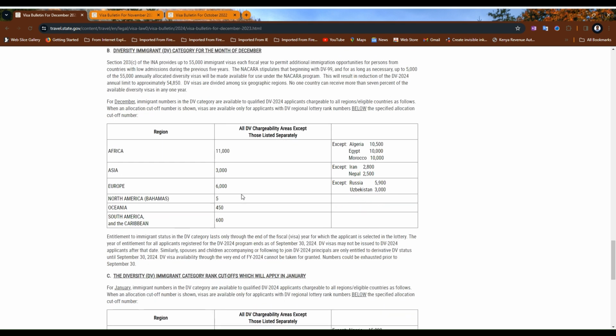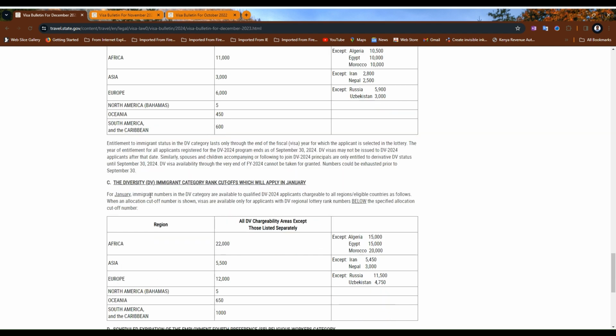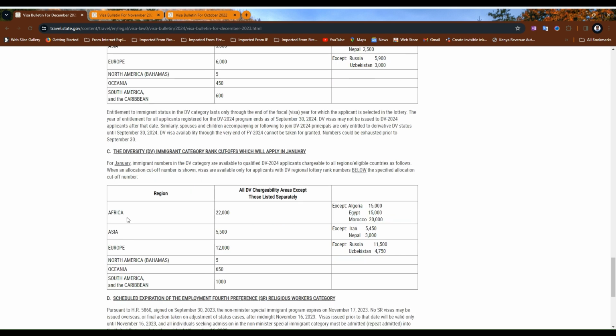Okay, let's see for the next month, which is January. DV immigrant visa category cutoff, which will apply in January. January which year? 2024. Let's see. Africa, 22,000. It's so amazing. It changed from 11,000 to 22,000. So any case number 22,000 and below is eligible to be scheduled for interviews, depending on whether their DS-260s have been processed.